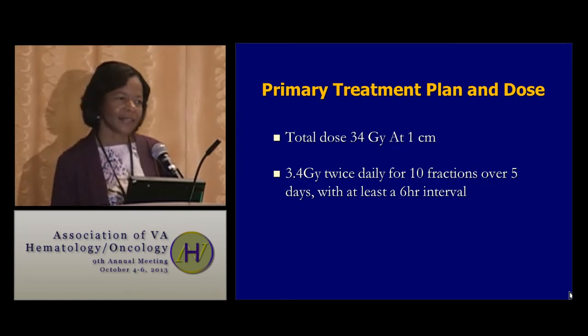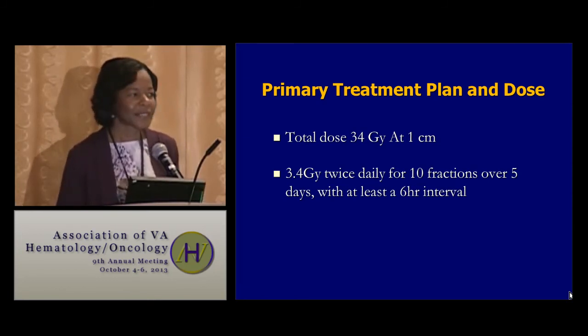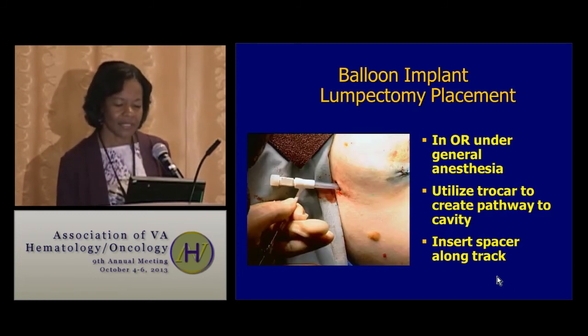They come at 8. They could come back, and it has to be at least 6 hours later. They don't have to stay in the department. They're walking around. They could do whatever they want. They come back, and then they get treated.